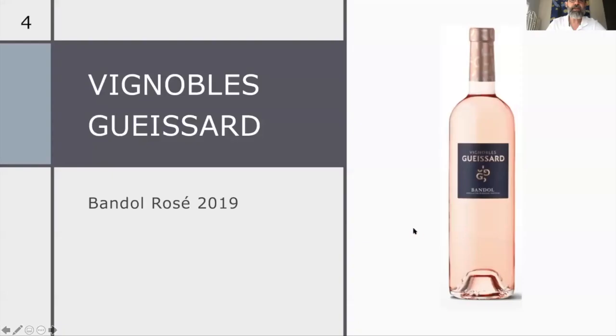Our rosé this month is from Les Vignobles Gueissard, and we have their Bandol 2019. We have not gotten any 2020s yet. By law, Bandol is not allowed to bottle until March 1st. So the advantage is that Bandol, even rosé, drinks extremely well with one vintage back. I actually think this one drinks much nicer than it did a year ago. It requires a little bit of time in bottle, and it's really beautiful right now.